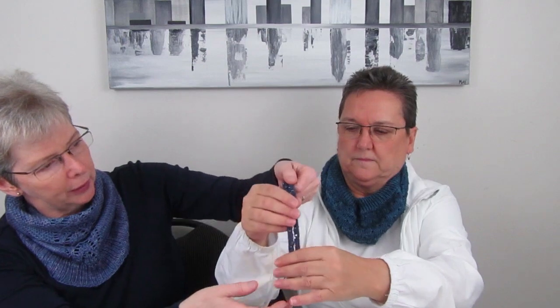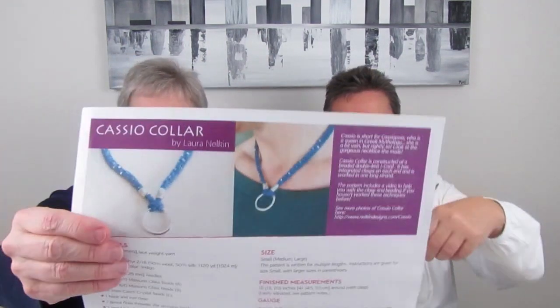Right. And there's one more thing in our episode today that I want to show you that I'm going to have to block as well. All right. So my next finished object, and I'm going to let you hold that up. So I'm going to get the beads to the front. There we go. And that is a Cassio collar, and that's by Laura Nelkin. Now, I don't have a ball band, but it is Jagger Spun Zephyr, and it is a lace weight yarn.